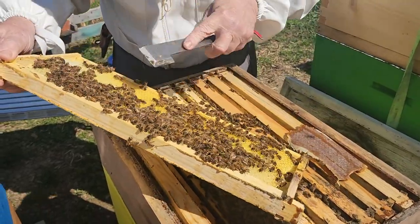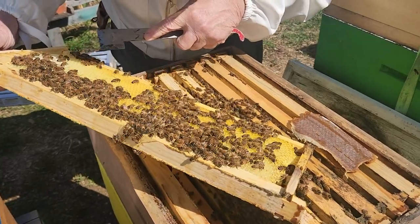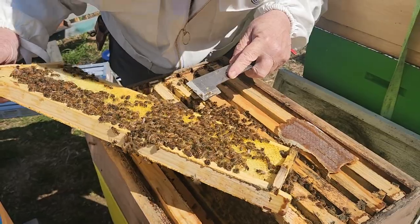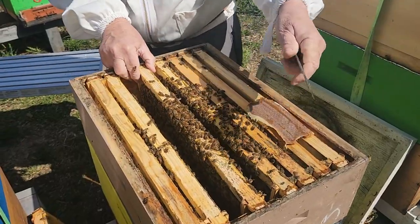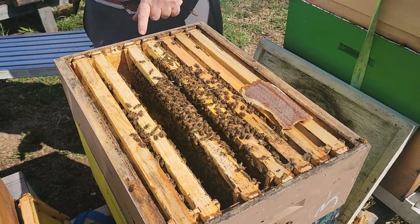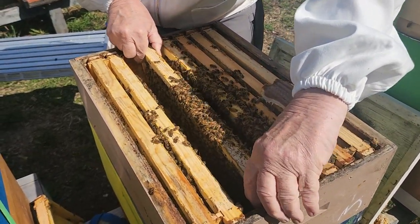So this is all empty, so we know the queen still has lots of room to lay. We don't have to be concerned about that. And we're looking for eggs. If we see eggs, we know we have a queen, and we don't have to look for the queen. So we're going into the cluster. So that's where the queen is too? She's in here somewhere, or she could be down. It depends, because the queen could be anywhere. Okay.